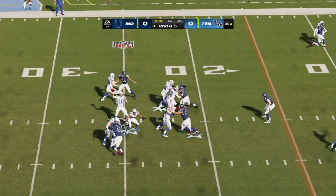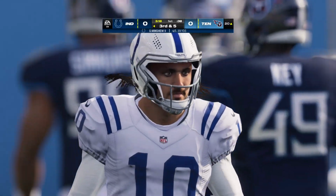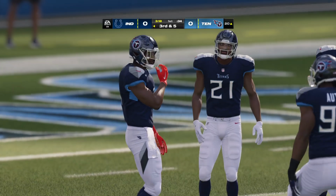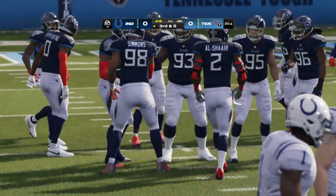Minshew sets to throw. And he had to reach for that one but can't grab it. It's behind him and it's incomplete. It's been a good opening drive offensively thus far, but you know they don't want to waste it and settle for a field goal attempt after that incompletion.